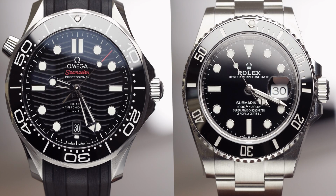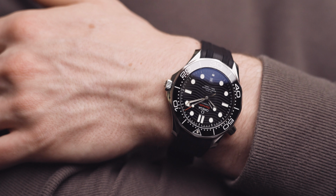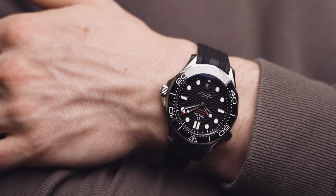Let's talk about the crowns on both of these models. Both these models have very similar crowns. When we look at the Omega, the crown guards slope up more gradually than the Rolex. The Rolex has a more increased slope up, if that makes any sense. And the crown on the Omega is a little bit smaller than the crown on the Rolex. To be honest, I prefer the more subtle design of the Omega's crown. It's just personal preference, but I think it fits this watch really, really nicely.